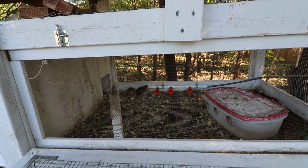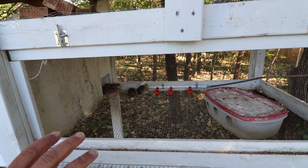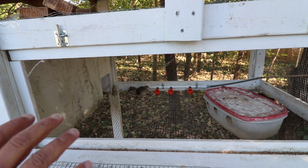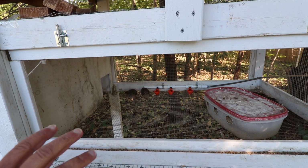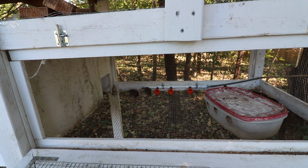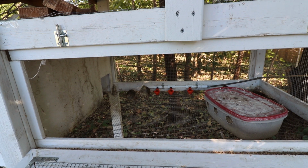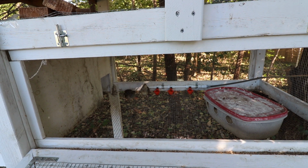So what I'll do is watch these guys pretty close. Like I said, my biggest concern is them figuring out where the water is and making sure they know how to use those water cups. I'll come out and fill those water cups up a couple of times throughout the day. And as long as none of them just rush to it whenever I fill them up, they're pretty much trained to it and they know how to use it. I'm going to give them a minute here just to make sure.